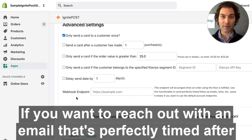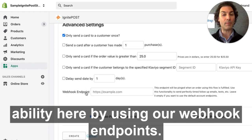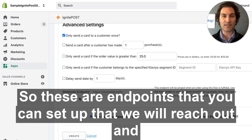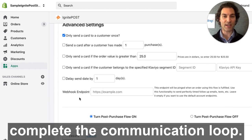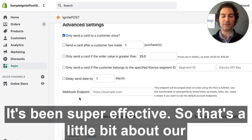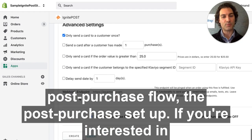We don't stop there. If you want to reach out with an email that's perfectly timed after a user receives a handwritten note in the mail, we give you that ability by using our Webhook Endpoints. These are endpoints that you can set up that we will ping so that you can trigger perfectly timed follow-up emails to complete the communication loop. It's been super effective. So that's a little bit about our post-purchase setup.